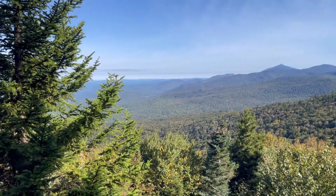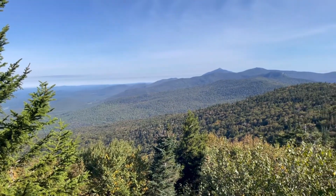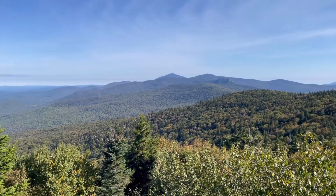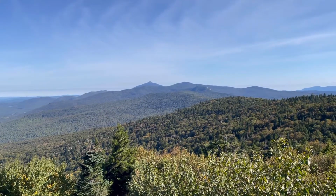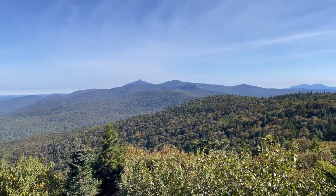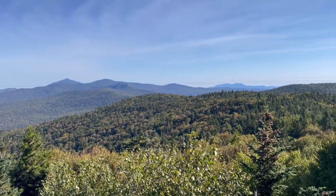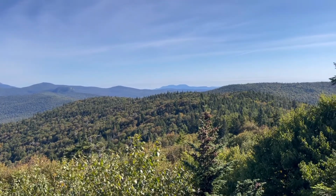My first overlook of the day. And that big mountain out there is Camels Hump. I'll be going to the base of that today, depending on how I feel, if I go over the top or not. Oh, it's just so peaceful this morning.